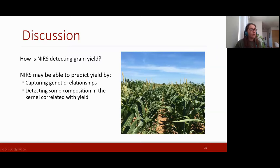It also could be that the models are detecting some composition in the kernel related to yield, which we sort of tested. But if that was the case, we would have expected the plot-based phenomic prediction methods to greatly outperform the phenomic selection methods, and that was not the case either. So what we think is it's likely some combination of these. I think this also brings up some really interesting fundamental research questions for the future of near-infrared reflectance spectroscopy and its capacity to be used in ways that we didn't think possible before.